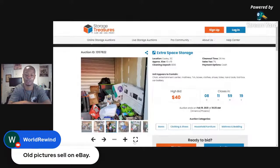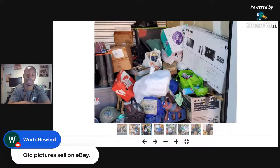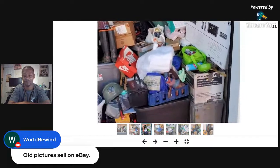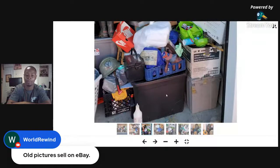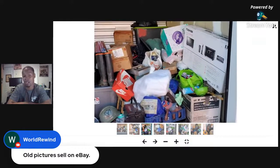Now I feel like this unit looks like a good reseller unit, honestly. I don't know how much it'll go for in the end, but over here in my area, the price points go up quite a bit at the end, as you can imagine. But the fact that there's very few bids on it right now tells you something. I would guess that it will go for under $200.